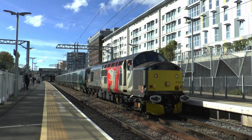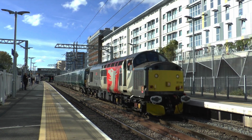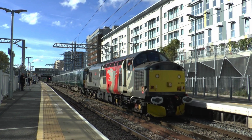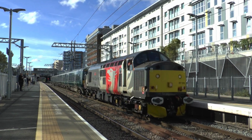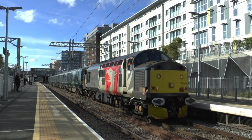Okay, that brings us on to 37510 Orion, seen here in the Reading area, doing the usual weekly Friday drag of a 387 from Reading Train Care down to Ilford. Nice loco this one, fairly flat pass here, but it's a great loco to see.